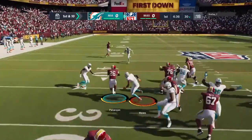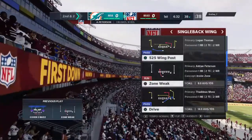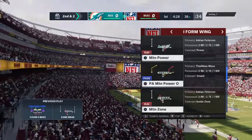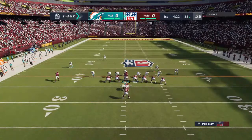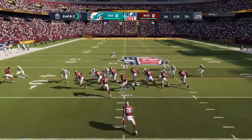Now a run with Peterson. And they'll get him down after a pickup of 8. 2nd and 2. You often say that sort of opens the playbook now, 2nd and short. What do you think, early shot here? I like where you're going. Obviously, we've been together for a while because you know me. I want to take that shot early and loosen things up.